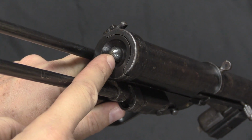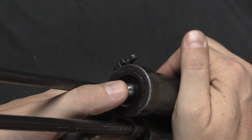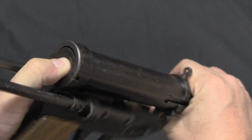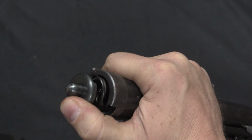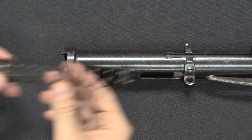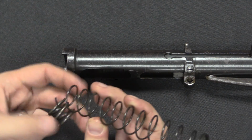Then at the back, this plunger is actually the cap on the buffer spring inside. So we're going to push that in, and then there we go. Pull that out, catch the recoil spring as it tries to fly out. This is not actually the correct spring for this gun.